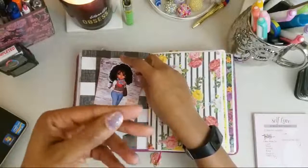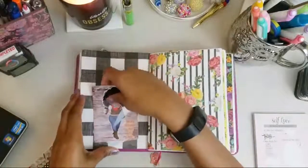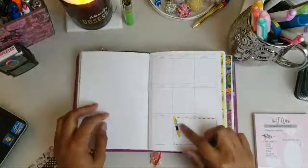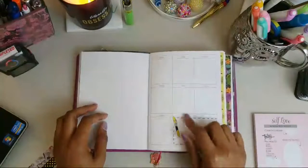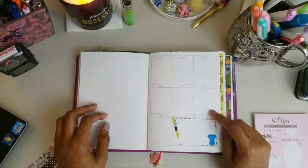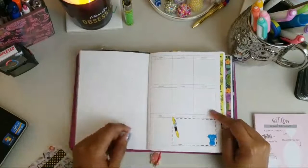I thought that was cute. You're going to see a little marker on my hand. I was writing with marker earlier. All right, and then this is my weekly layout. This is the planning that I accomplished. I think I did this Sunday, y'all.